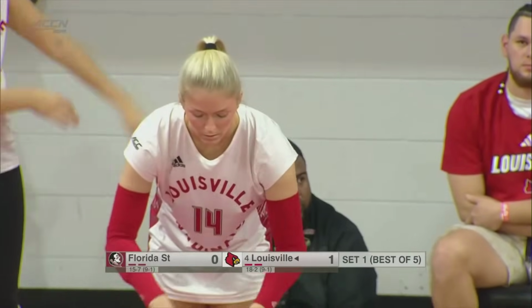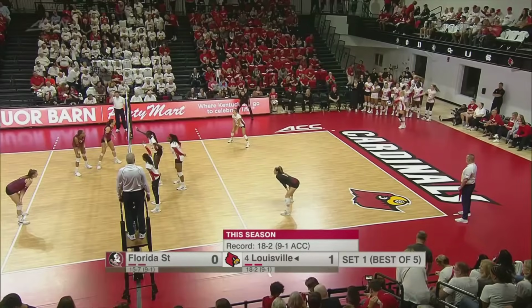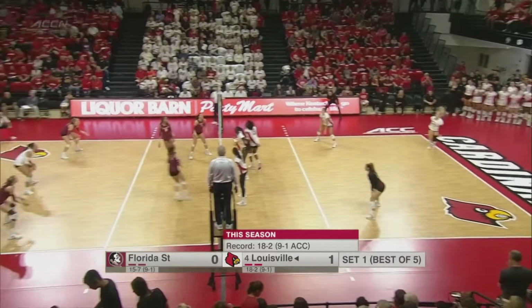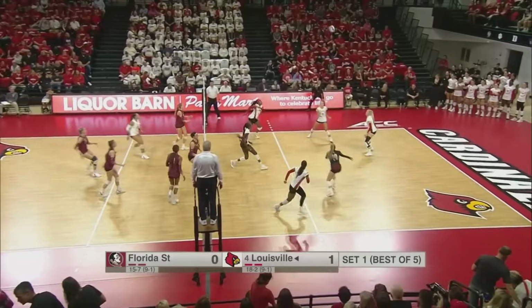And you see Florida State using their right side twice right away here. That's part of their 6-2 offense. Look for them to use that offense from the right side of their court. Eeks once again the swing.